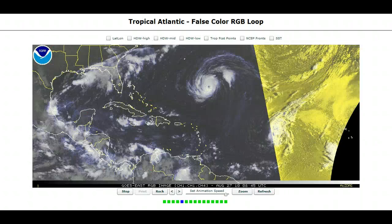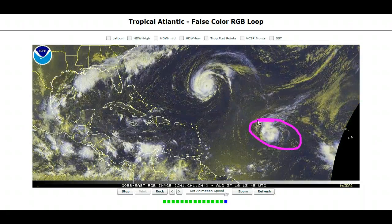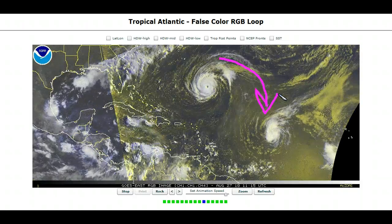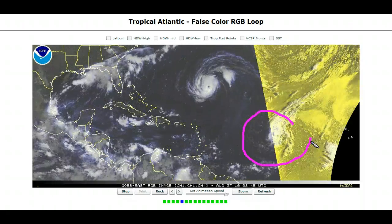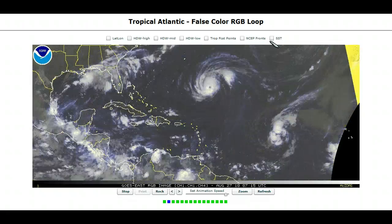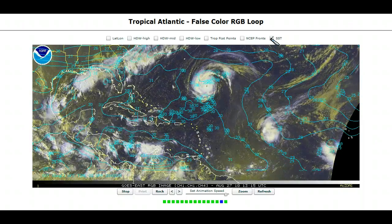If we look over here at Earl, we can see he's still traveling fairly west, maybe just north of due west. Impressive outflow from Danielle is pressing down on him right now, shearing him a little bit, putting in some confluence over here. He's still dealing with a little bit of dry air around himself, but he's moving into a progressively warmer ocean. You can see the sea surface temperatures get much warmer as you go farther west, and he will eventually strengthen. This is the story this year.